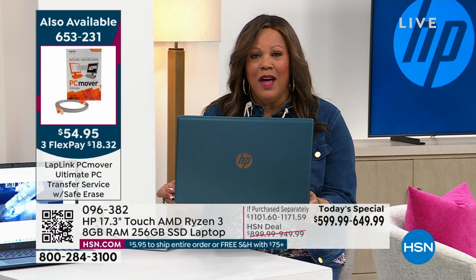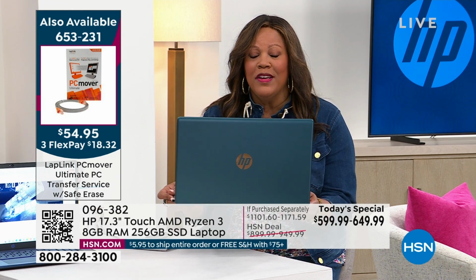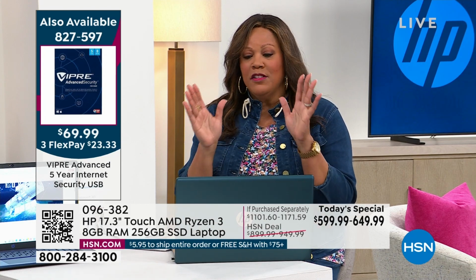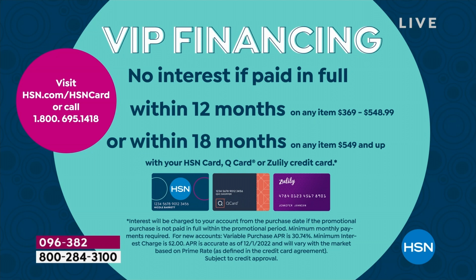When you walk into a lot of stores, they don't give you 30 days. And you're paying interest. We are interest-free, whether you spread your payments out over 5 months or the 18-month VIP financing. And I think the 8-month VIP financing is the way to go, hands down, because this is reliable. This is something you need. It's an essential. Everybody needs a computer that works, that's fast.